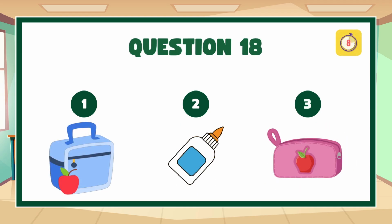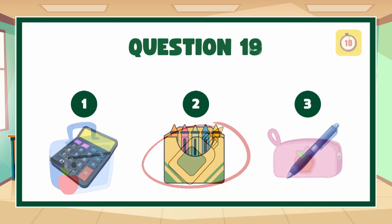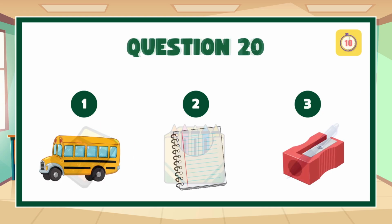You use it to stick paper together. It helps you add, subtract, multiply, or divide numbers quickly. This vehicle takes you to school.